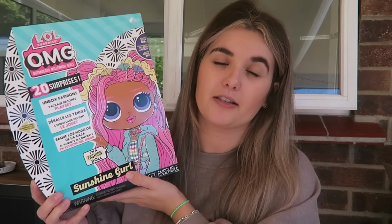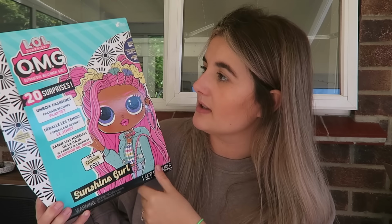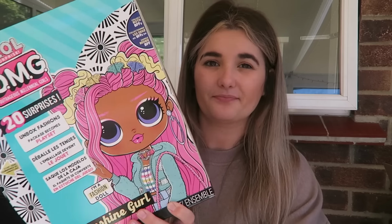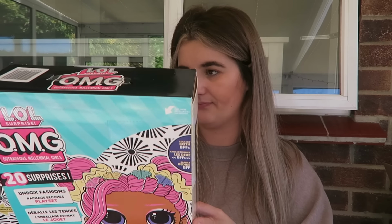I couldn't do a Christmas present without doing her an LOL doll. So this is the OMG Sunshine Girl. These used to be really expensive. When P first got into LOL dolls, these were like 30 odd quid. There were never any sales, but now they're releasing so many each year that they get reduced really easily, and it's really easy to find cheaper ones. So this was $19.99, I think, and she loves these. She's going to love this one. She plays with them, and who am I to say that she can't have something because she's got so many?